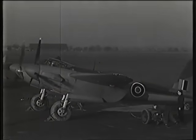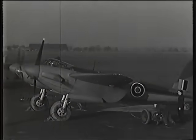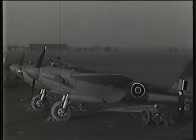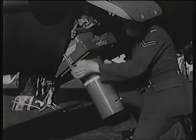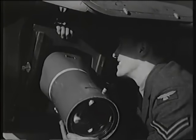The first operational sortie was made on September the 20th, 1941, 21 months from the start of design. It was neither a bombing nor a fighting mission. A camera-equipped Mosquito set out, unarmed, photographing enemy harbors from a height of 4.5 miles.